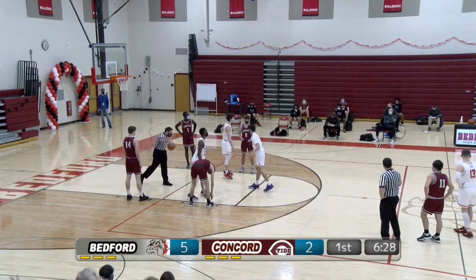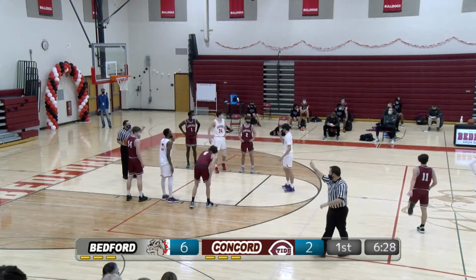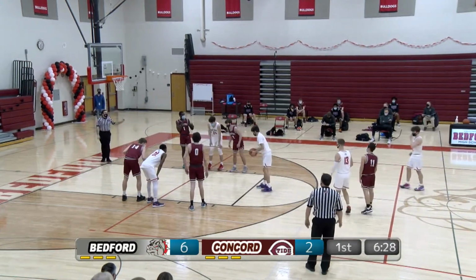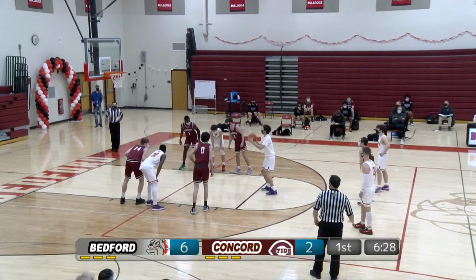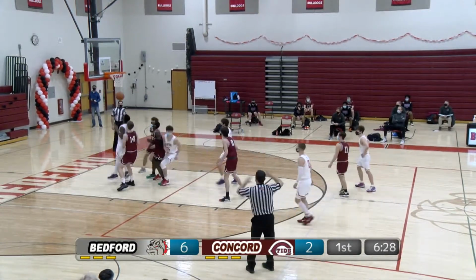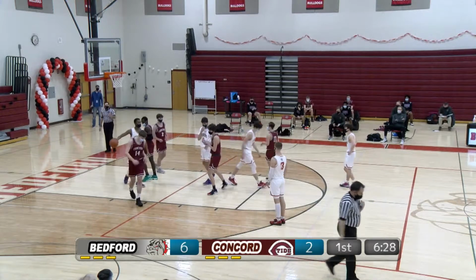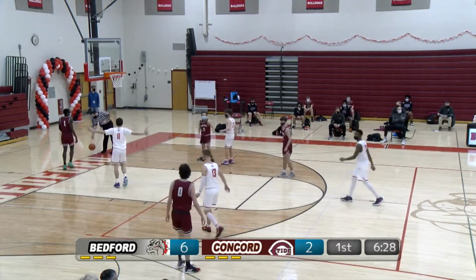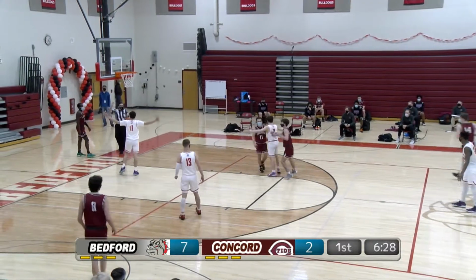He'll hit his first. As we mentioned, Bedford going right to left here on your radio dial, wearing their home whites. So white jerseys, white shorts, red numbers, and red trim. We're going to have a shooter's violation, so that second free throw, although it went in, will not count.